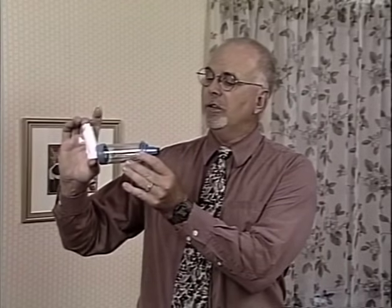In response to that, a device was introduced into the marketplace called a holding chamber or a spacer. This device, when connected to the metered dose inhaler, eliminates all of the problems associated with hand-eye coordination and synchronizing breath. What happens is, again, the device is now discharged into the chamber. The medication is held in this chamber. The large particles rain out, leaving fine particles that will deposit deep in the lungs.